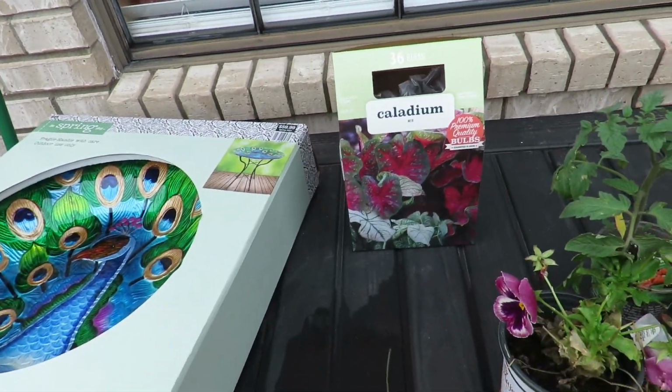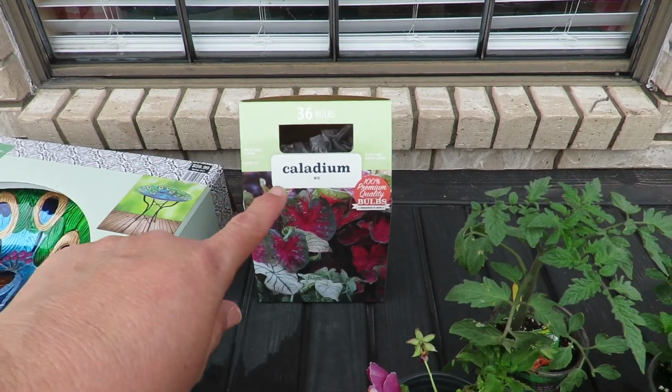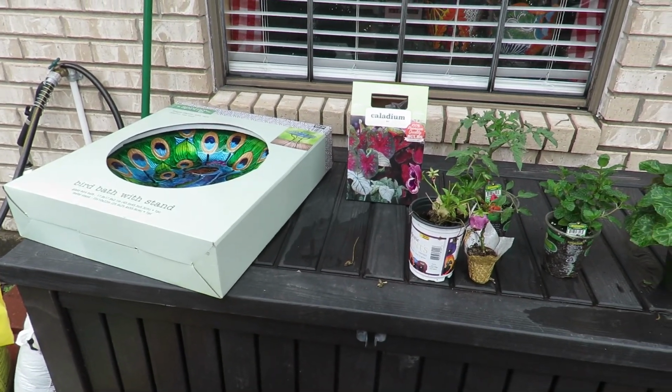And should I put 2 or 3 in each pot? Maybe I'll put 3. Okay, so I'm going to get the pots, put those in there, see what I can do, and I'll see what I'll do with the rest of them.